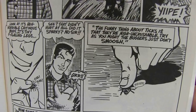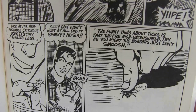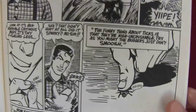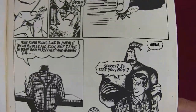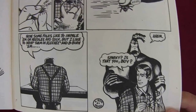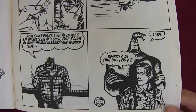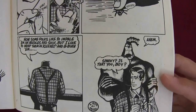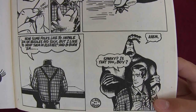The funny thing about ticks is that they're nigh incrushable. Try as you might, the buggers don't smush. Now, some folks like to inhale them or on needles or such, but I like to wrap them in Kleenex and burn them. Sparky, is that you, boy? The thing standing behind. That's funny.